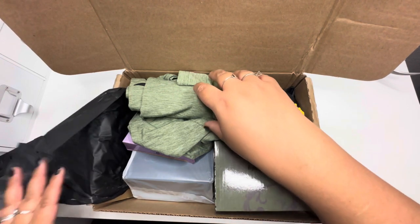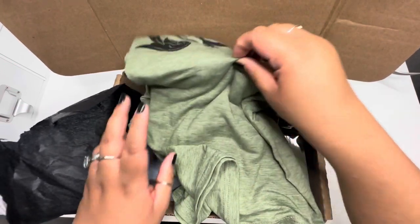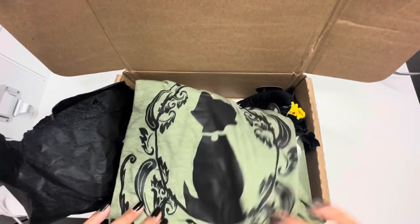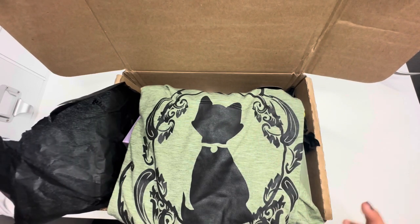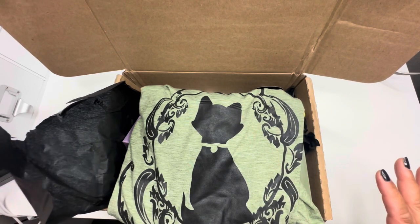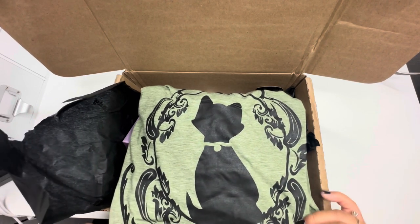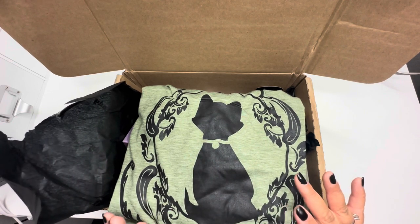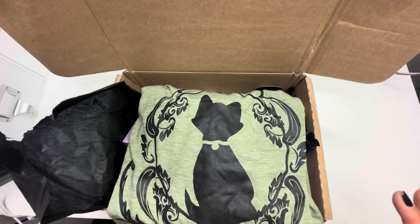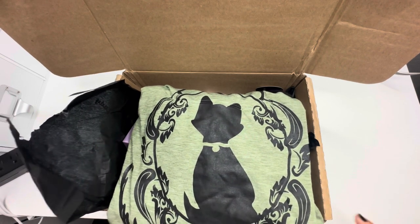The only thing that I did open off camera, which I thought was on camera, was this t-shirt. And honestly, for $39.99 for the box, the fact that they usually include a t-shirt or some type of bigger item makes it entirely worth it. So this year they included this green shirt. It's kind of like this really relaxed, like, what is this? I don't know what color exactly. It's like a sage green, but it is really cool looking. I love this design. It's really pretty.